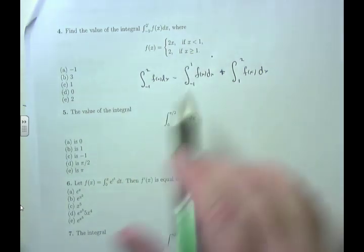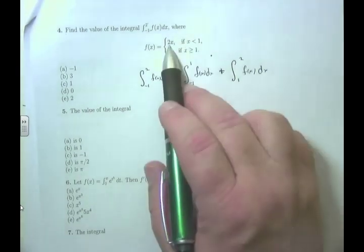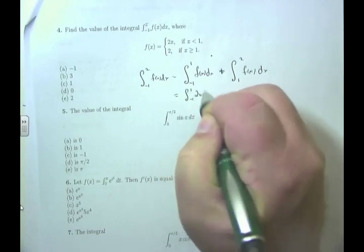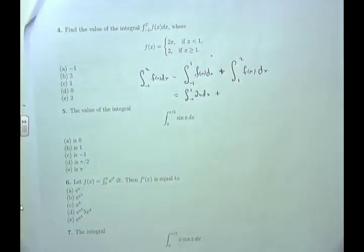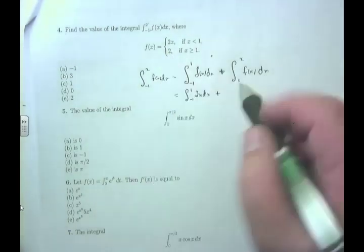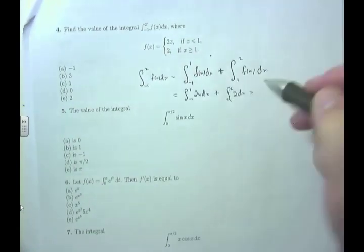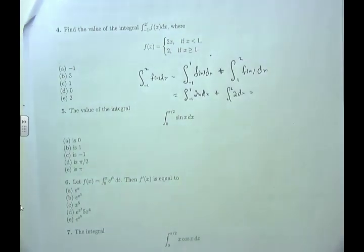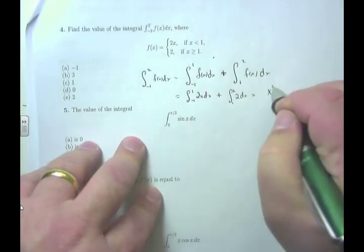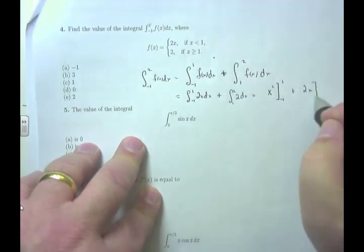Now I'm integrating between -1 and 1, so those are values of x that are less than 1. I get to use the 2x function. So now I have the integral from -1 to 1 of 2x dx, plus the integral from 1 to 2 of f of x dx, and from 1 to 2, that's bigger than 1, so I get to plug in the function 2, the integral of 2 dx from 1 to 2. They're simple integrations, so I'm just going to do them both at the same time. The integral of 2x dx is x squared, evaluated from -1 to 1, plus the integral of 2 dx is 2x, evaluated from 1 to 2.